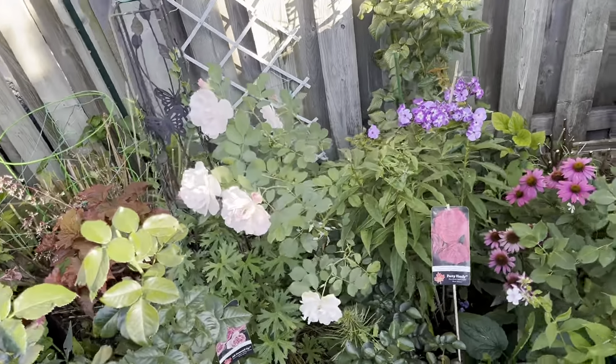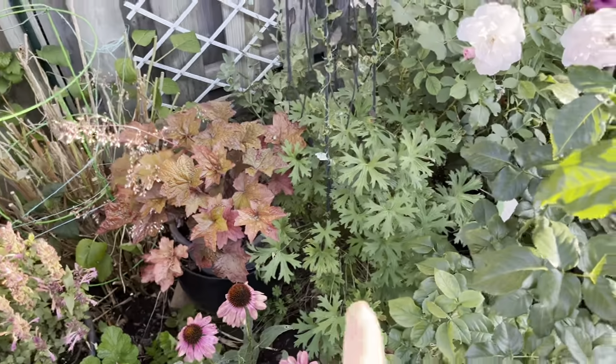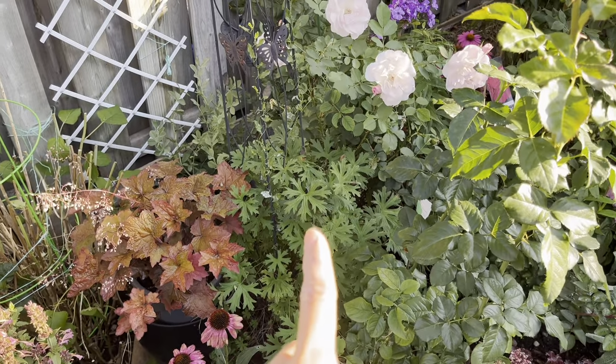All right, let's go over here. I'm eyeing this geranium, whether I should take it out or not.